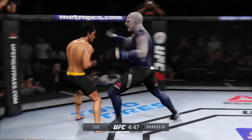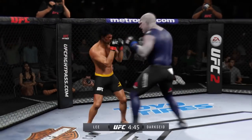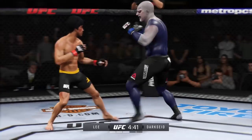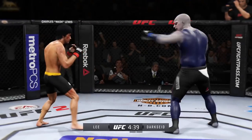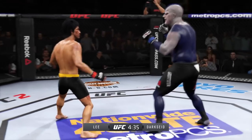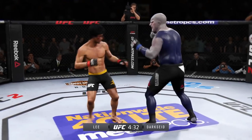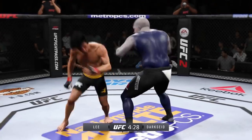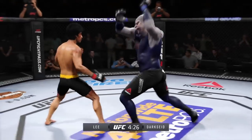Nice front kick to the body. He's really mixing things up tonight. Man, he's all bashed up. Nice straight right. Great front kick to the face. Nice jab. A 360-degree spinning back kick.